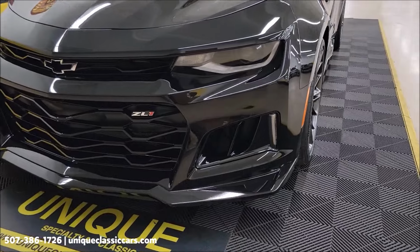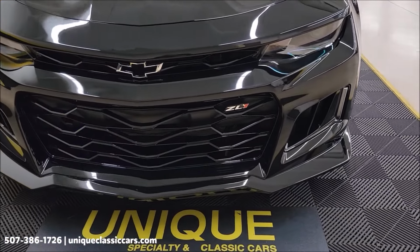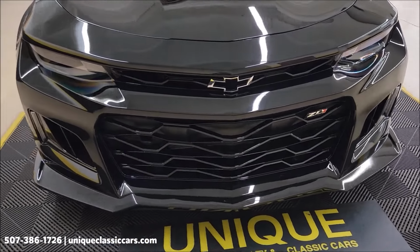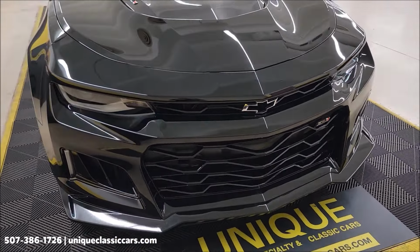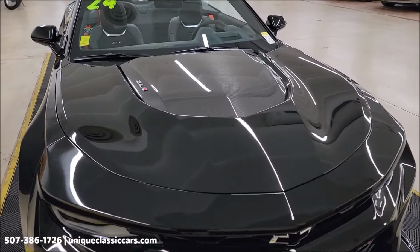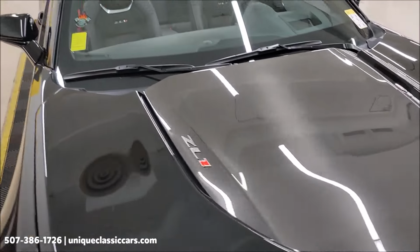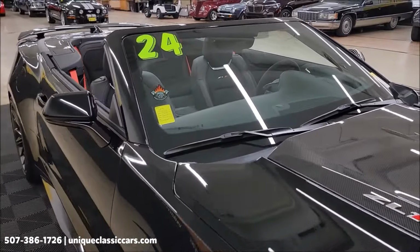Take a look at the front fascia. Grill inserts. Of course, underneath the hood, that 6.2 liter supercharged V8. This one has the optional 10-speed automatic transmission. Another option, the exposed weave carbon fiber. Take your time looking through the still pictures of this beauty.